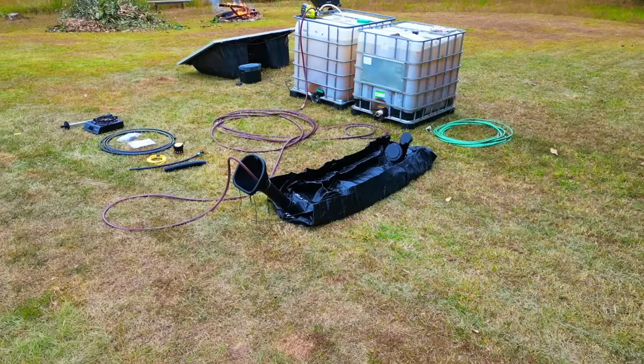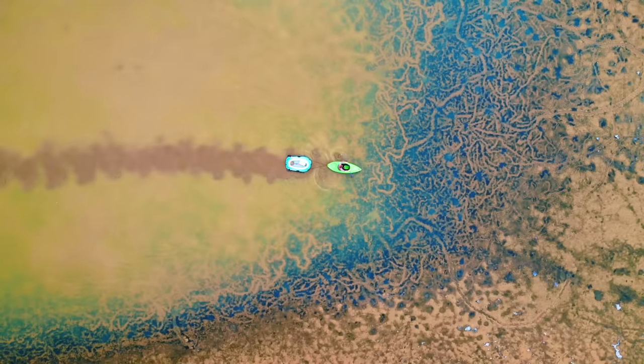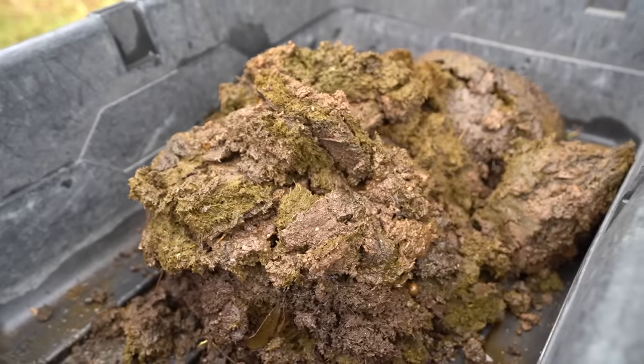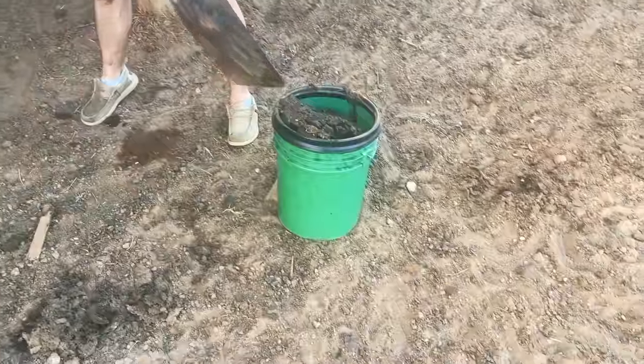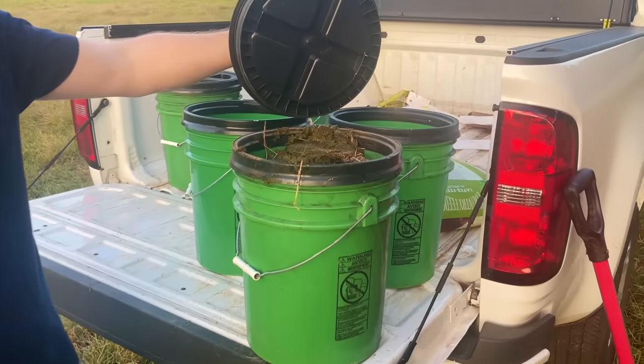So while the methane digester is being filled up with water and Ben is getting sand, a lot of you might be wondering how we also got the cow manure for the methane digester. Kimball and I actually went out and asked a farmer if we could use his cow manure from his cows. And he said yes, even though he thought it was kind of weird. And I really can't blame him.